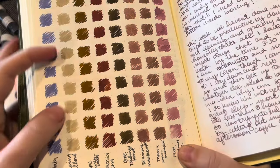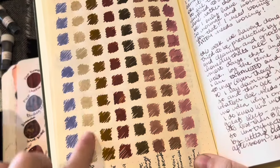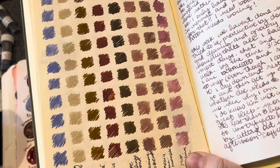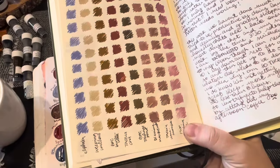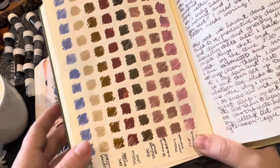So here is Burleywood right here. This is Weeping Willow from Ink Vent. I put a little bit of White Lightning in it, and I was really surprised at how legible it is despite being so light as well.